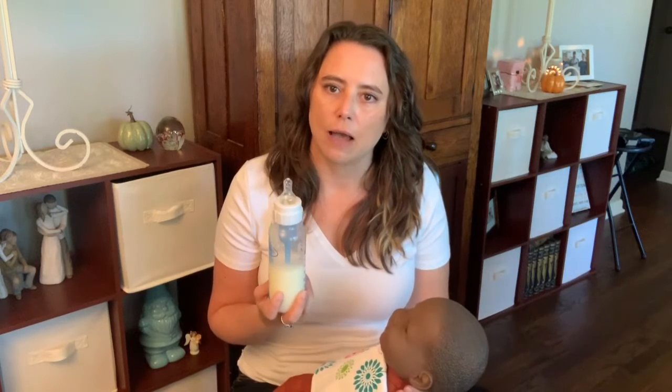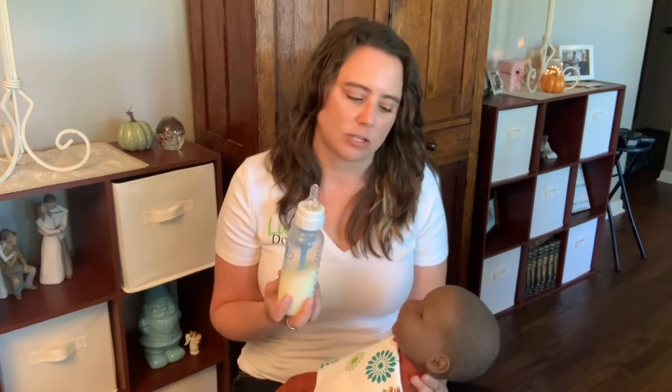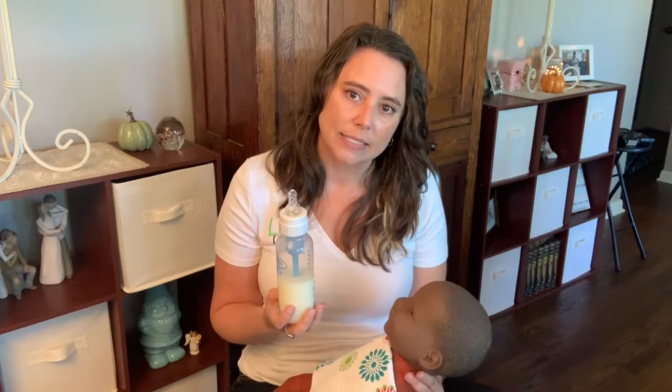One of them is it's much easier to get milk out of a bottle than it is a breast. So especially a breastfed baby that is sucking very hard and working very hard at the breast to extract the milk is going to go to a bottle and use that same suction and is going to get way more, a lot quicker. And that can cause a variety of issues. One of them is a lot of gas, also choking because it's going to come out too fast.